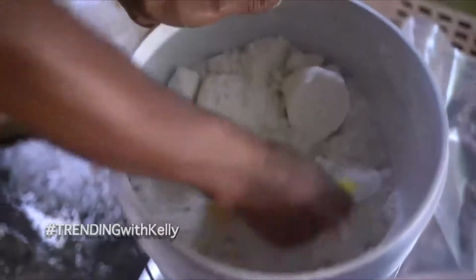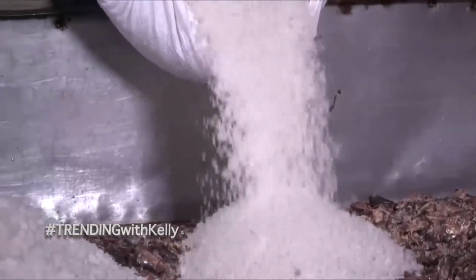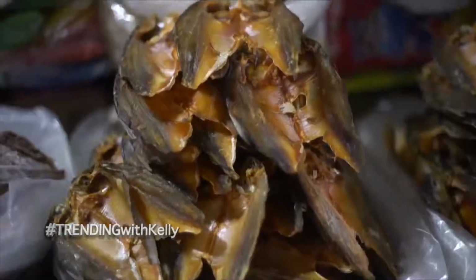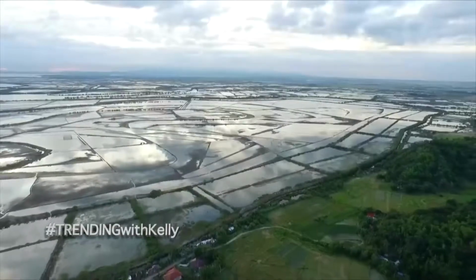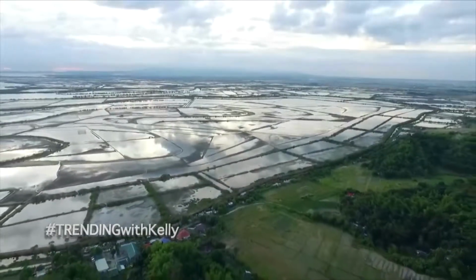For centuries, salt has played an important role in our lives. Without it, our food would be tasteless and less exciting. That's why I went to a salt farm 6 hours from Manila to find out more about salt.